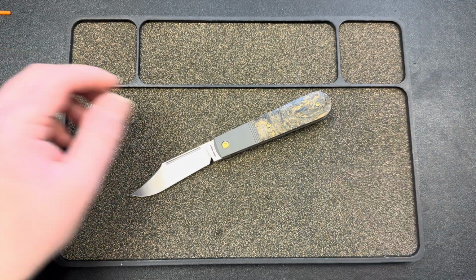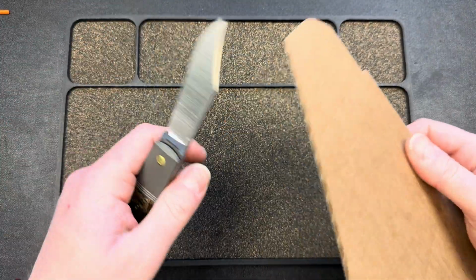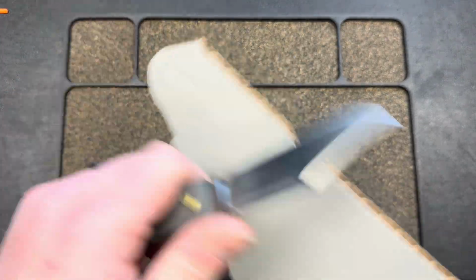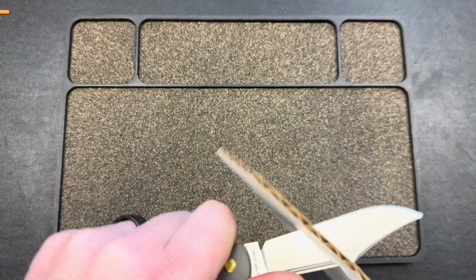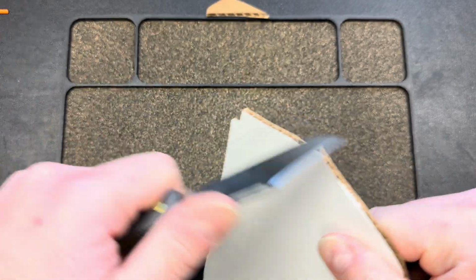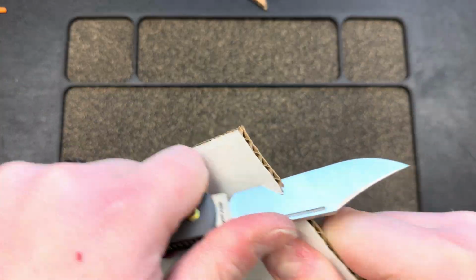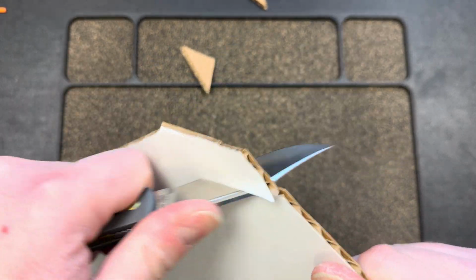It cuts well. I do have some cardboard here. We can show you. They are really thin hollow grinds. So you can see it kind of just destroys the cardboard there.